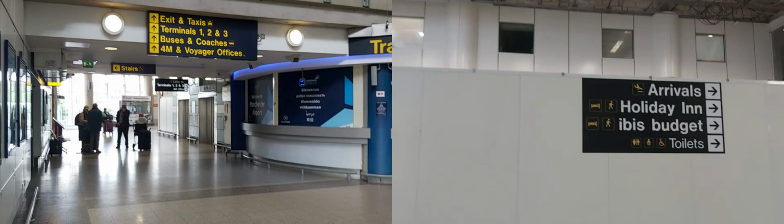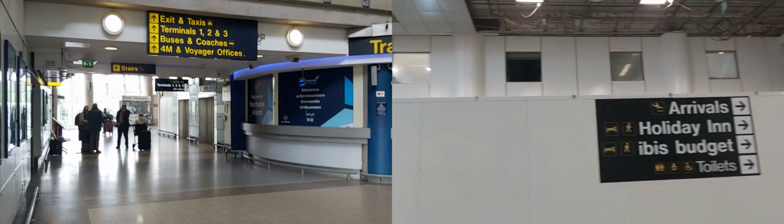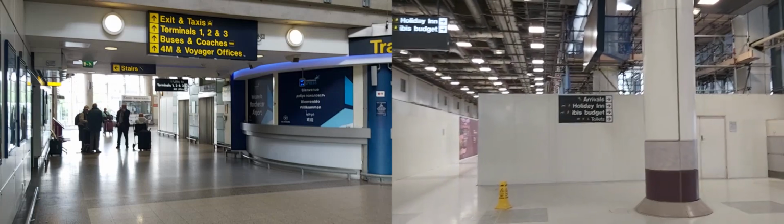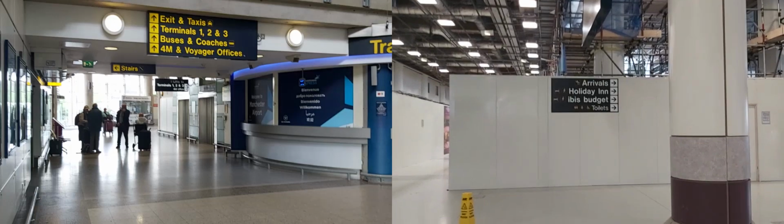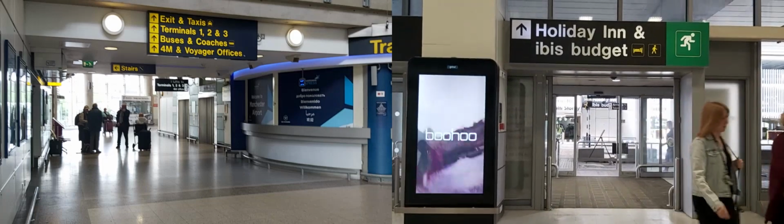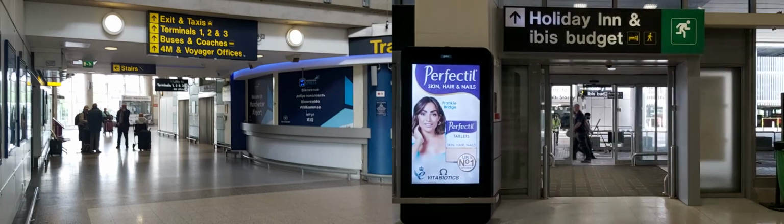Now this is where the fun begins, because look at all this construction that's going on here to improve the terminal. There are signs here, departures, trains and buses, pointing that way, but they don't go anywhere, so you need to go in there and back upstairs. Right, okay, so it says arrivals, Holiday Inn, Ibis budget and toilets. So let's go through these doors and outside.